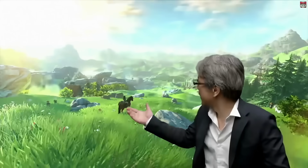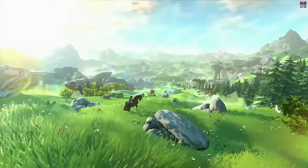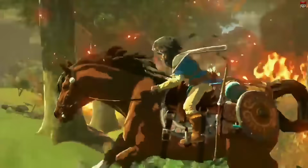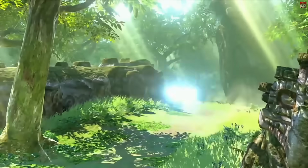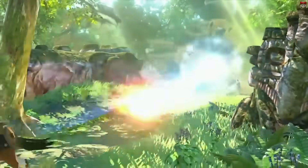However, at E3 2014, we got our first look at the game, or at least a cinematic of the game, showing Link riding a horse while fighting a guardian, though some at the time speculated that the guy riding the horse wasn't really Link. After all, he's not wearing his signature green tunic, and plus, Aonuma had been quoted saying, "No one explicitly said that that was Link."